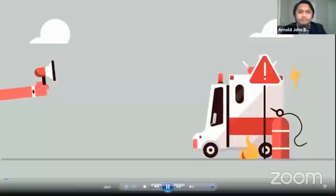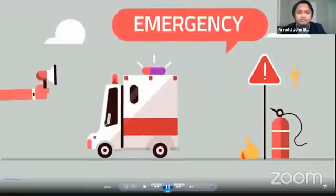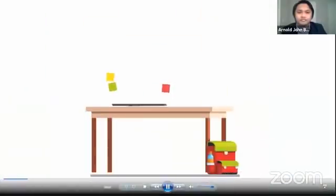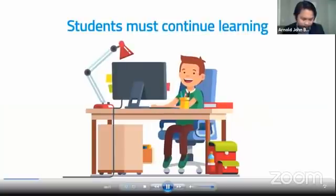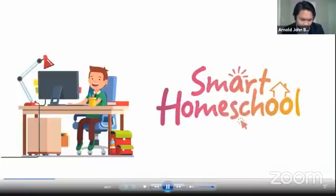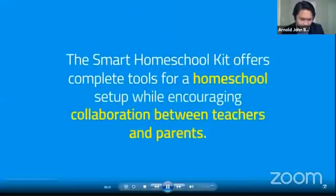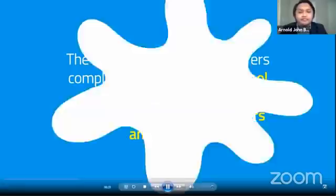Safety is of utmost importance in cases of emergencies, like health crisis. But this should not impede learning. Students should be allowed to continue learning in the safety of their homes. Vibal brings you the Smart Homeschool Kit. The Smart Homeschool Kit offers complete tools for a homeschool setup while encouraging collaboration between teachers and parents.